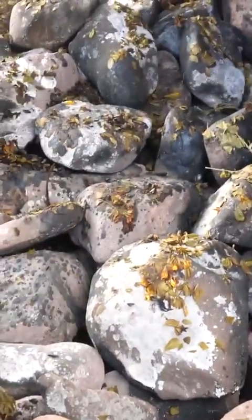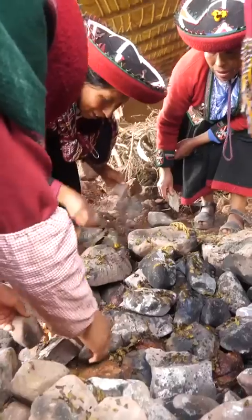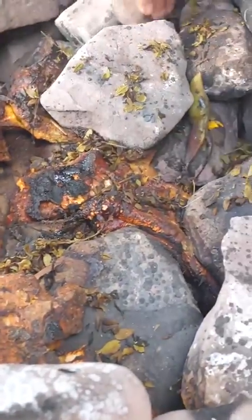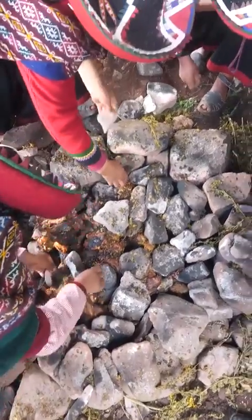Yeah. Now the rocks are coming off. I believe the next layer is the meats. How are you? It smells so good.